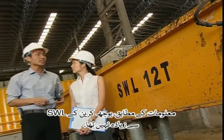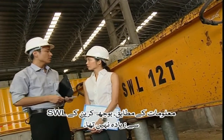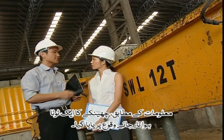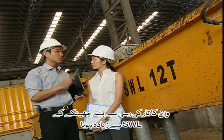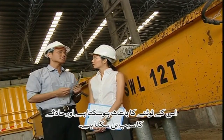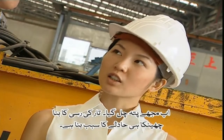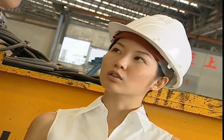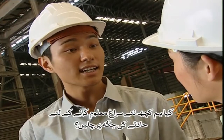According to the information, the load didn't exceed the crane's SWL. It's reported that a broken wire rope sling was found at the scene. The weight of the load exceeded the SWL of the wire rope sling, causing it to break and led to the accident. Now I got it. It's the wire rope sling that caused the accident. Shall we move to the scene of the accident to find some new clues?